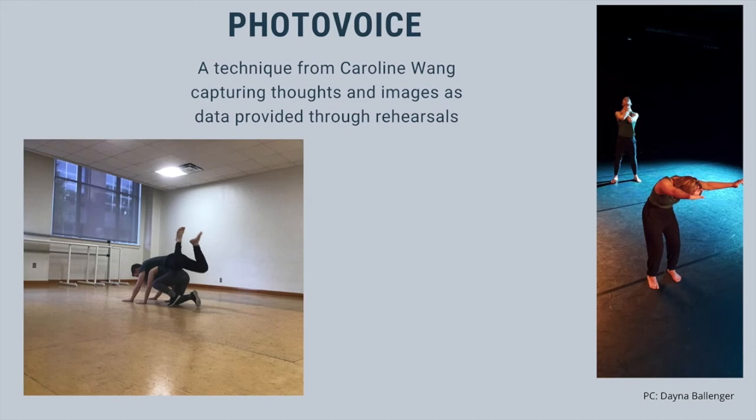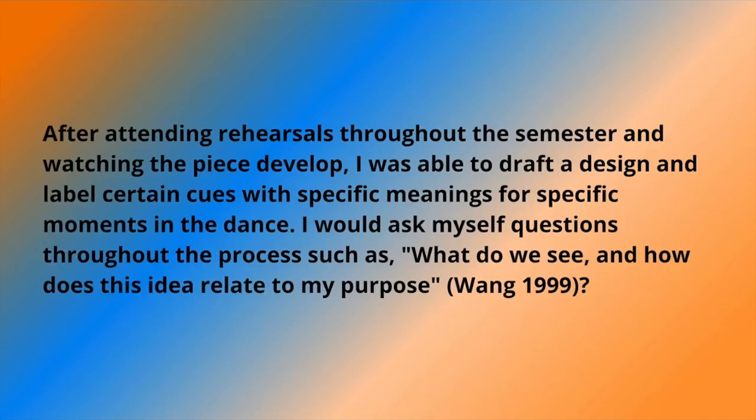On the left are two dancers in the studio rehearsing. On the right are two dancers on a stage dancing. After attending rehearsals throughout the semester and watching the piece develop, I was able to draft a design and label certain cues with specific meanings for specific moments in the dance. I would ask myself questions throughout the process such as, what do we see? And how does this idea relate to my purpose?